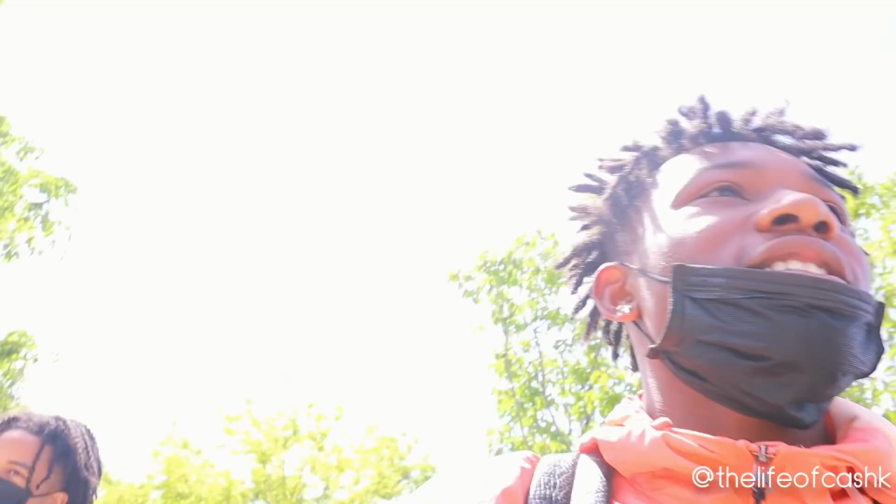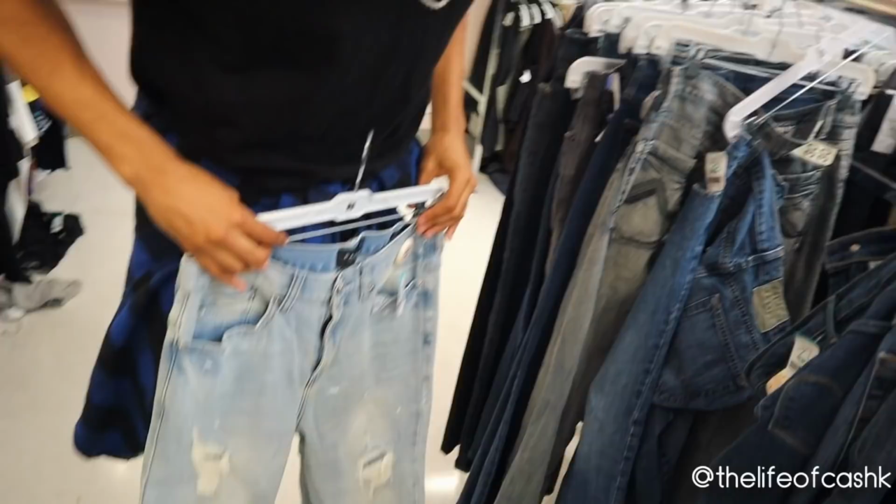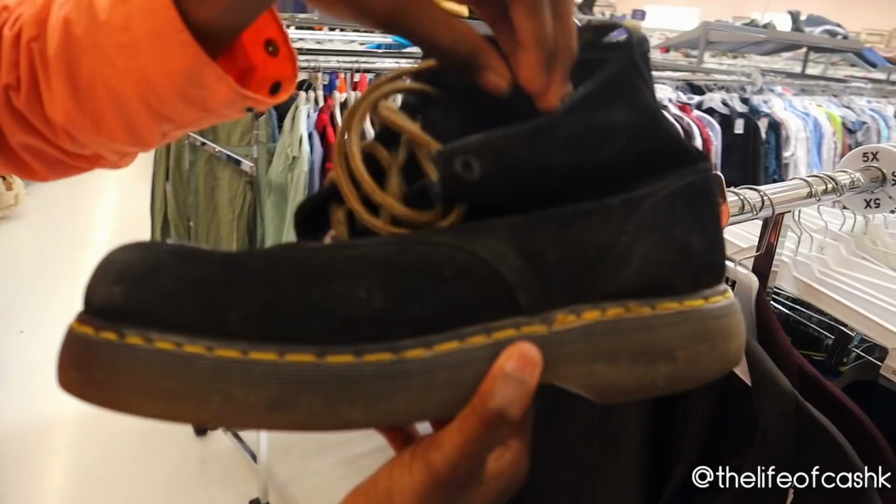I am a 32, 34, so I probably can't even fit these. But at the same time, they don't look that bad, though. They're skinnies, though, so they probably are long. I feel like I can clean these up and make these look hard. These are a pair of Doc Martens.